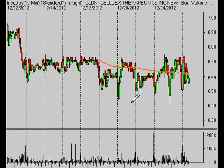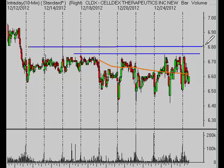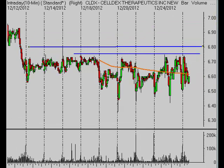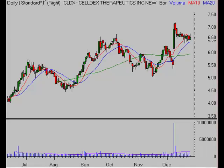CLDX got up to 675 once again today, or 674. We had our alert at 675 for the potential of a purchase at 681. You can see it's been really choppy in here. There's no reason to be buying this stock. I think you could still keep it on your watch list because the daily chart looks decent, but I'm not thrilled or excited about it.